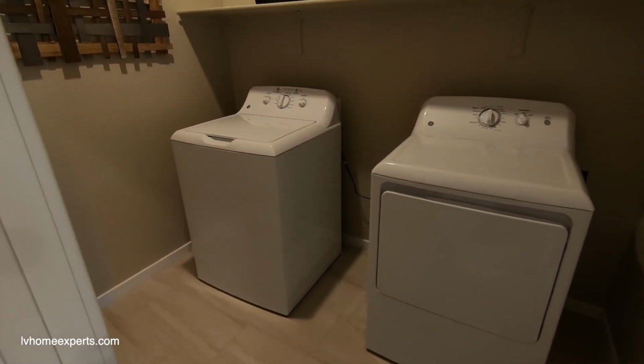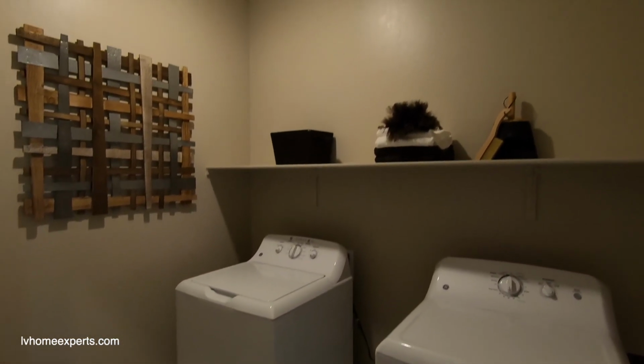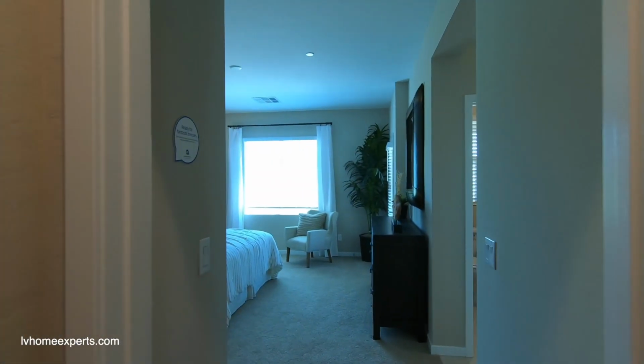Laundry room, you got a gas dryer. Standard shelves. Here's your smart panel box. Okay. And your attic access is going to be right above here. All right, let's go take a look at the master.